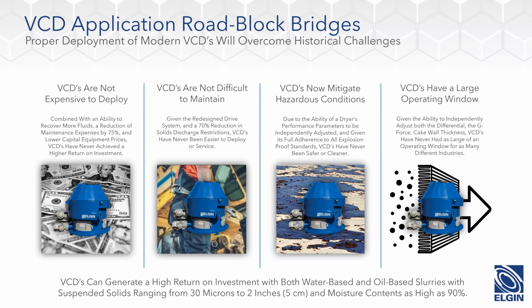So even compared to a classic dryer, the newer dryers with the direct dual drive system will give you a much higher return on investment as a result of the ability to reduce those costs and to be able to maintain a much more dry and dewatered solid.